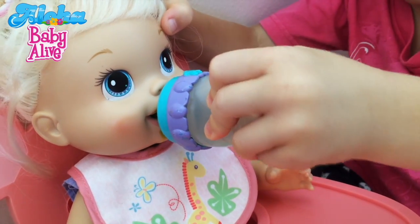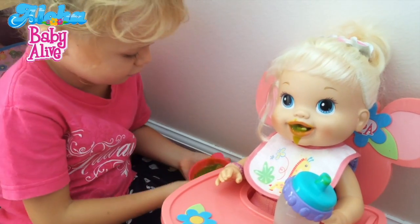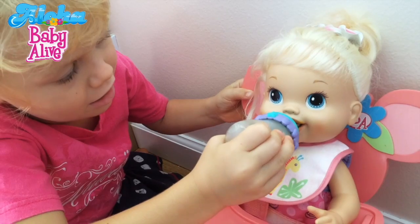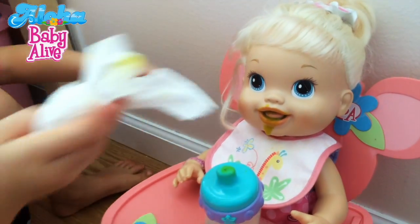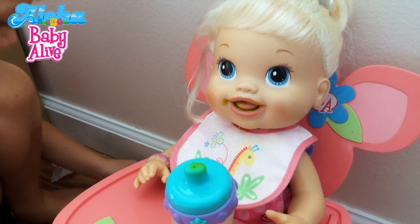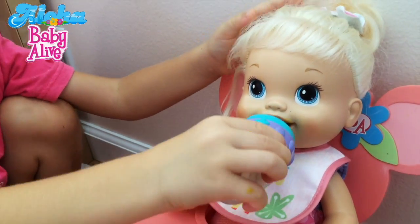Yum. Okay, maybe a little more. Yummy. Water. She's thirsty today, huh? Wipe a little bit. Mm-hmm. Nasty. Ooh, yeah. Looks like avocado. Wow, maybe it is avocado. With some green veggies. Yeah. It does look like avocado. I think she likes it, Skye.